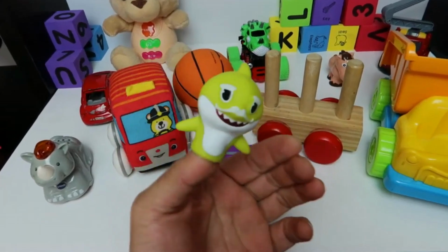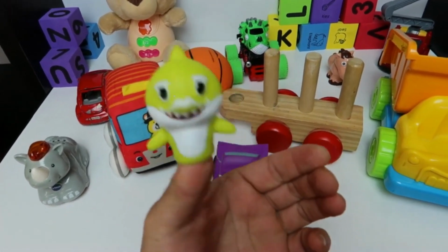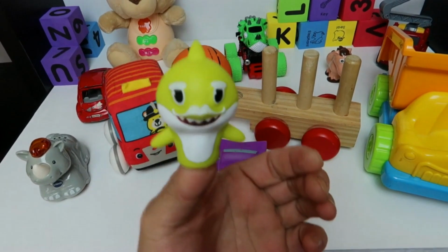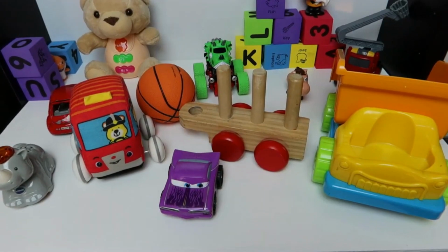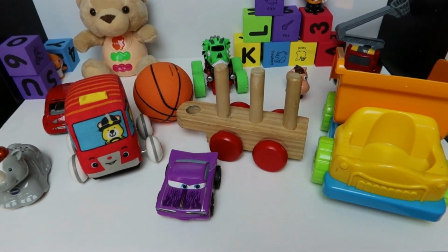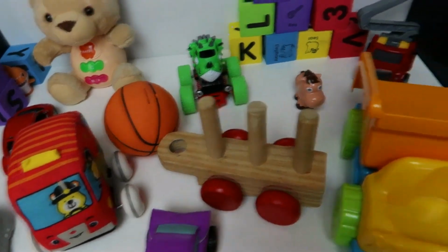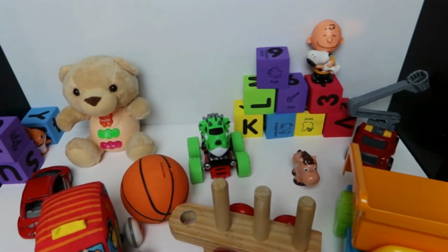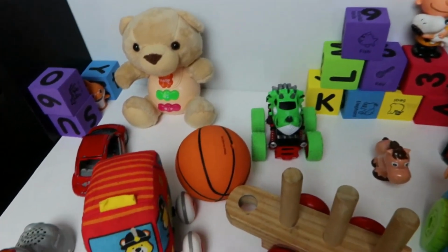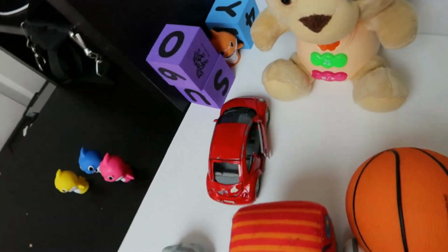Grandpa shark, where are you? Here I am. Here I am, how do you do? Good job, thank you. And now let's find Grandma Shark. Where's Grandma Shark? Can you see her? No, that's not her. Oh, I think I found her. She's between the blocks.